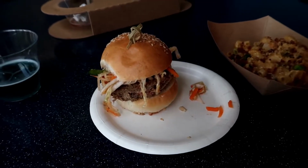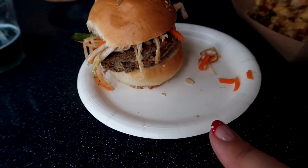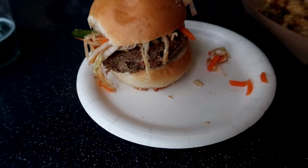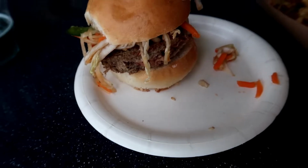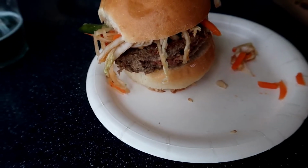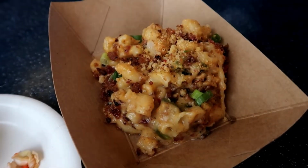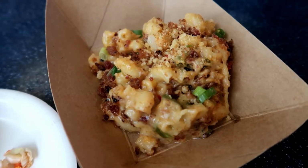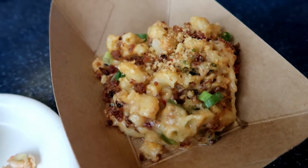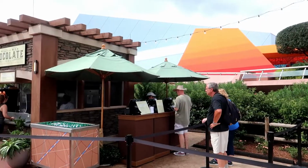Okay, we've got another lot of eats now. This one is from Earth Eats, and it is the Impossible Burger Slider, which has wasabi cream, spicy Asian slaw on a sesame seed bun. And then this one is from Active Eats, and it is the loaded mac and cheese with bacon, cheddar cheese, peppers, and green onions. So that's good. Another two we can tick off our list. Yum!